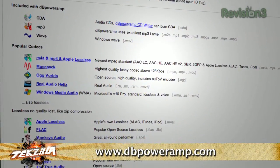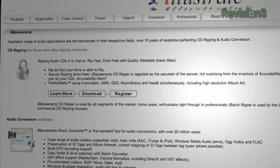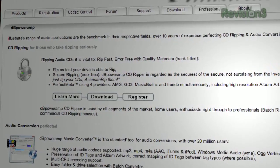If you've never experienced it, it's a Windows program. It will bring you joy and happiness, and it is the music conversion tool of power users, fools, madmen, and experts. Just go to dbpoweramp.com, download the music converter, you're done.